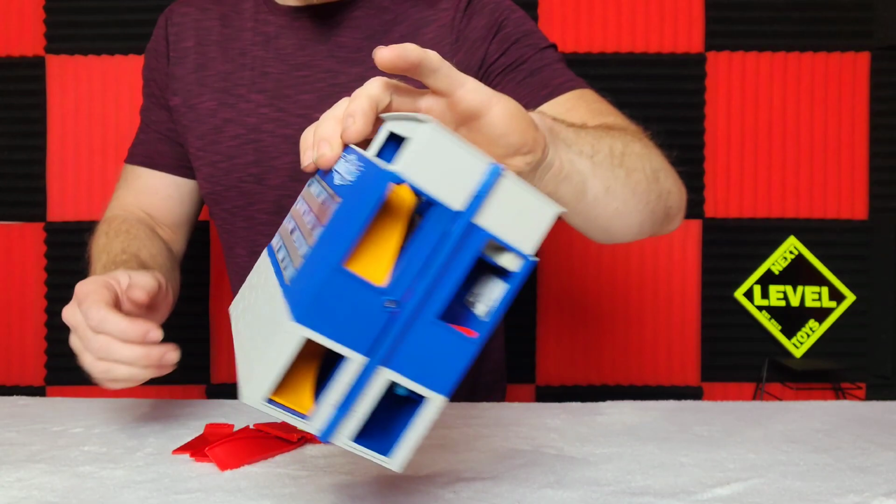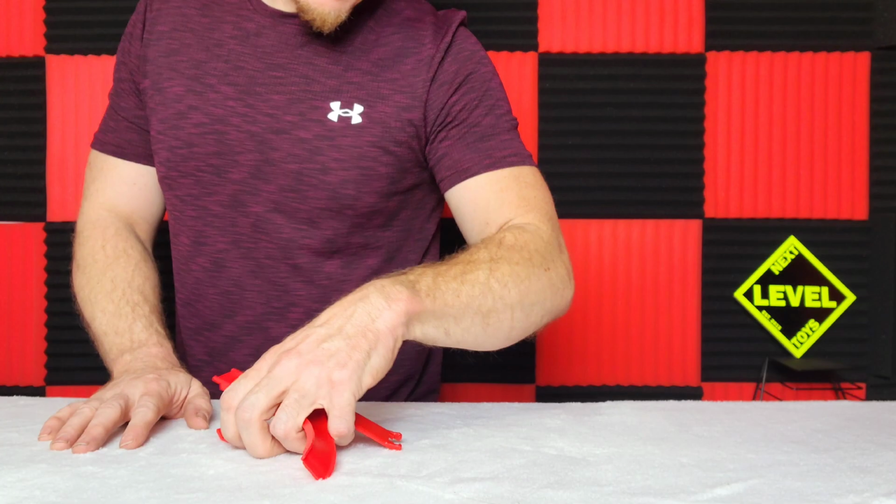It's not old. They did bring Micro Machines back, in case y'all didn't know. They did it a couple years ago. So just be careful out there if you are looking for vintage ones.